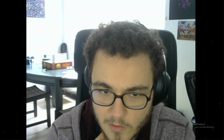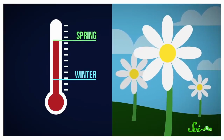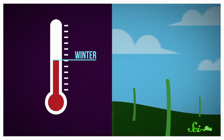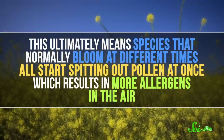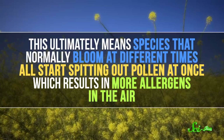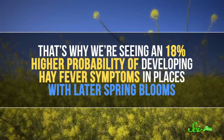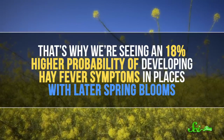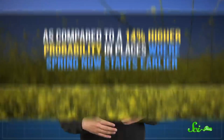Global warming also increases allergies too. So let's stop global warming, XD. Change from cold to warm. That used to mean spring is here, time for love. But as winters get warmer, spring temperature rises aren't as dramatic, so many species take more time to recognize the season change. This ultimately means species that normally bloom at different times all start spitting out pollen at once, which results in more allergens in the air. That's why we're seeing an 18% higher probability of developing hay fever symptoms in places with later spring blooms, as compared to a 14% higher probability in places where spring now starts earlier. Though it's an increase either way.